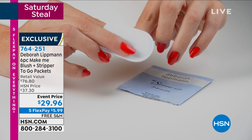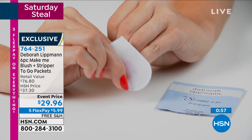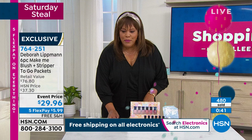You're just going to get this beautiful polish remover that has lavender and aloe. It takes the polish right off your nail. And that's why we call it the stripper, because it takes it all off. So this is the stripper to go, because this is our ones for the go-go girls that like to go places and do things. But it's also like for me, who likes to sit down and not make a mess, and I like to use the stripper to go on my fingers. You guys, long wearing, quick drying, highly pigmented.